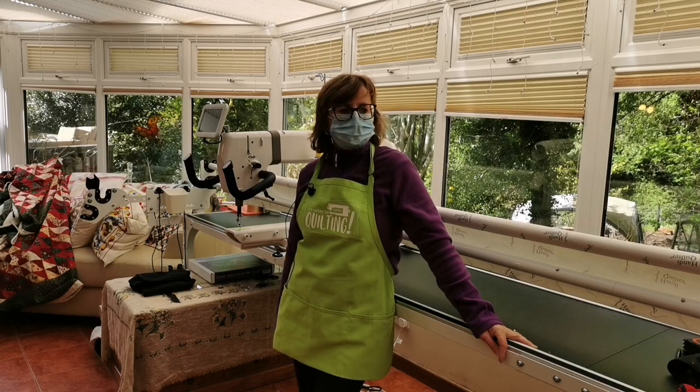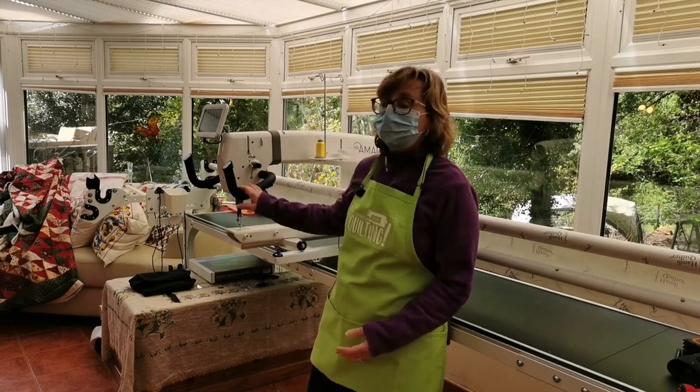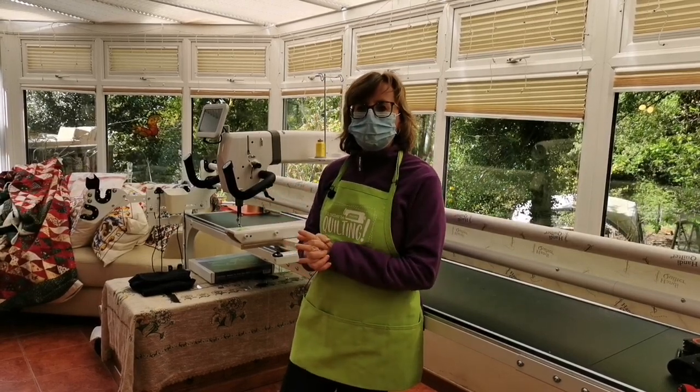And we're delighted to be working on the machine here, building the frame, and we're going to talk to Anne, who's recently purchased this Amara, lovely machine behind me here, and we're going to talk about some of her quilts and quilting.